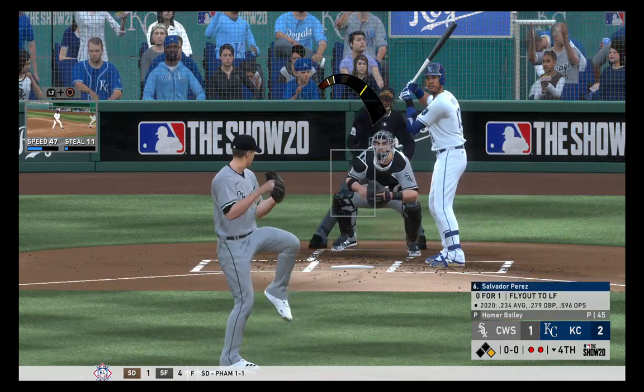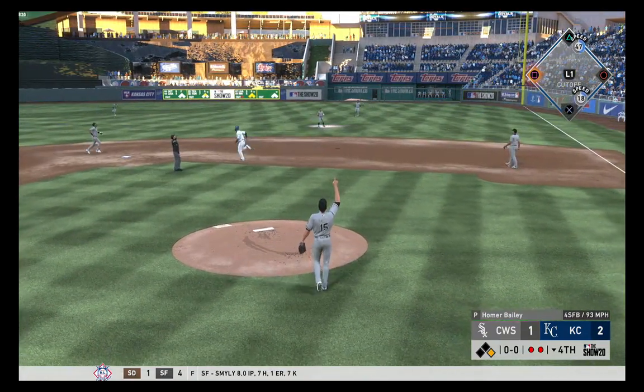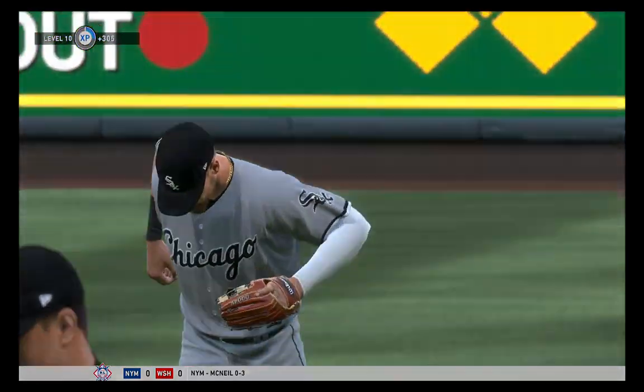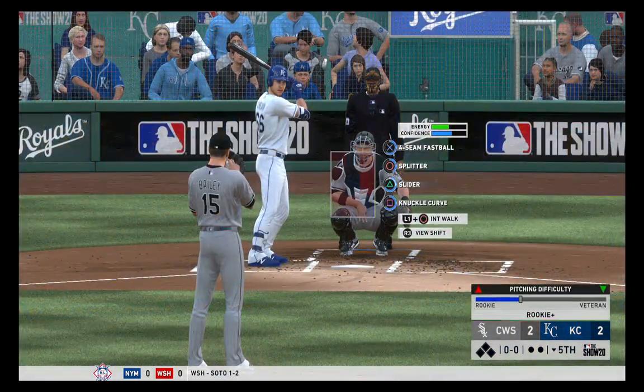Up next for the Royals, up steps Salvador Perez. Pops this one up just beyond the infield on the right side. Mendick has it, and the inning is over. It's a run. Now at the plate, Ryan O'Hearn.